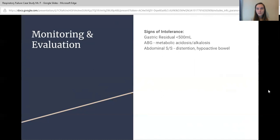passing that through. We also want to monitor the ABGs and the abdominal signs and symptoms, if they are distended, if they have hypoactive bowel sounds, which are not necessarily indicators for tolerance on their own, but they're something to pay attention to.